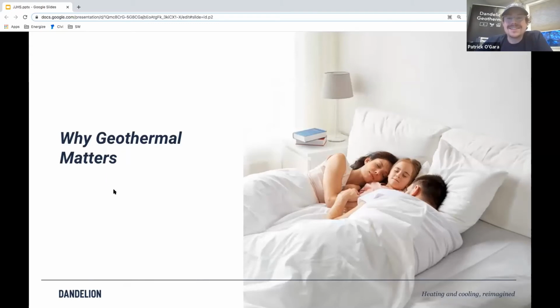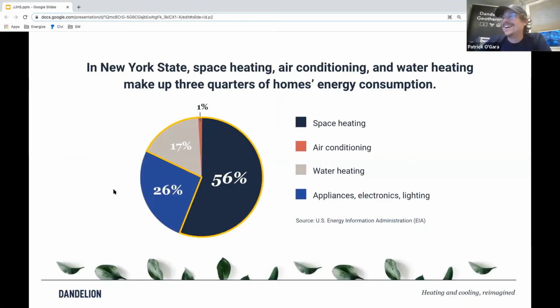This is what you'll look like if you switch to geothermal. If you want to switch to the next slide there. So I think we spoke about this a little bit earlier in the presentation. The truth is the vast majority of the energy consumption for a home in New York State is attributed to a combination of space heating, air conditioning, and water heating.